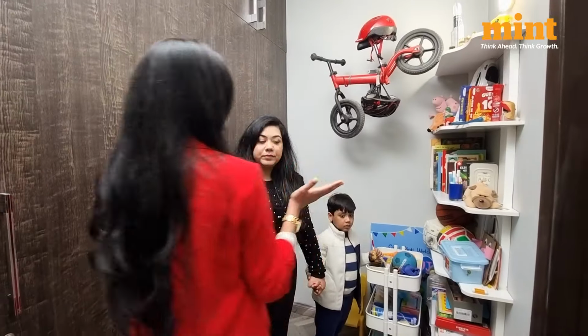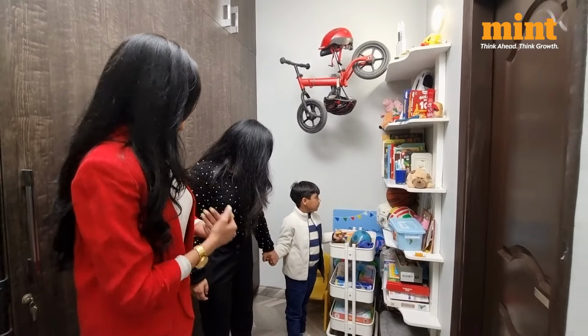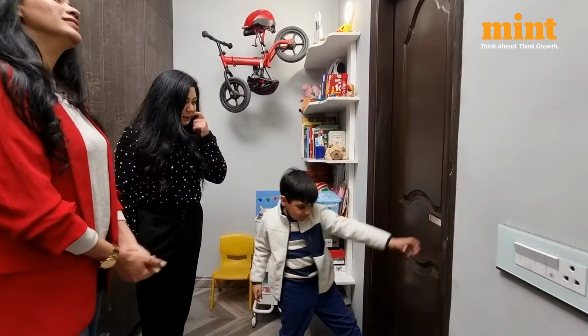Is there anything else about this room that you would like to show us? Is there anything you want to show? You want to show your bathroom? Yes.